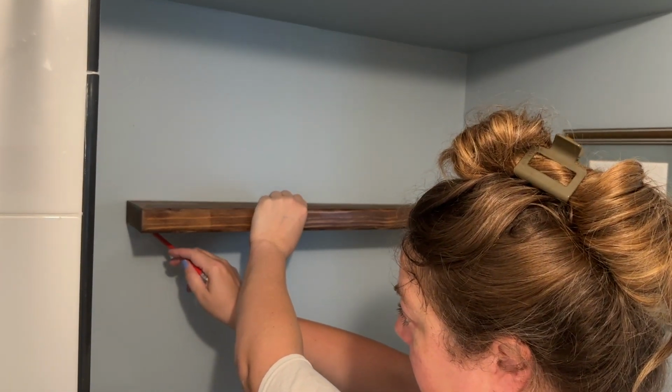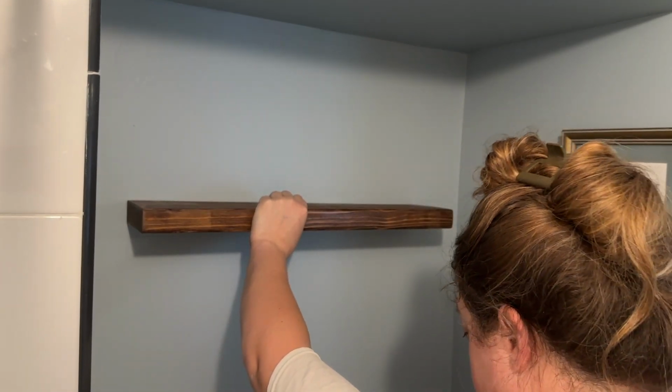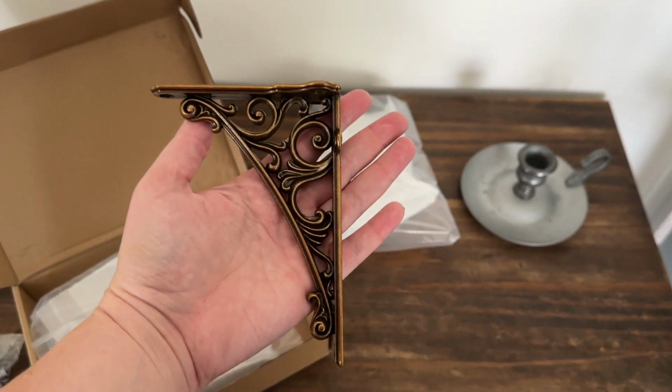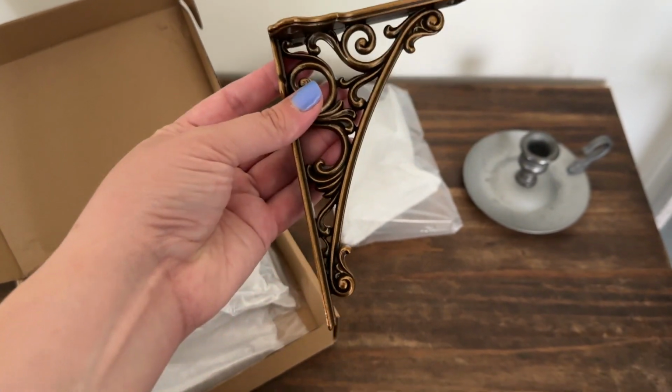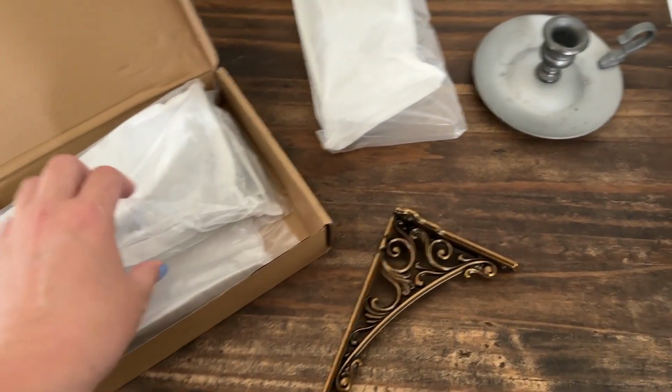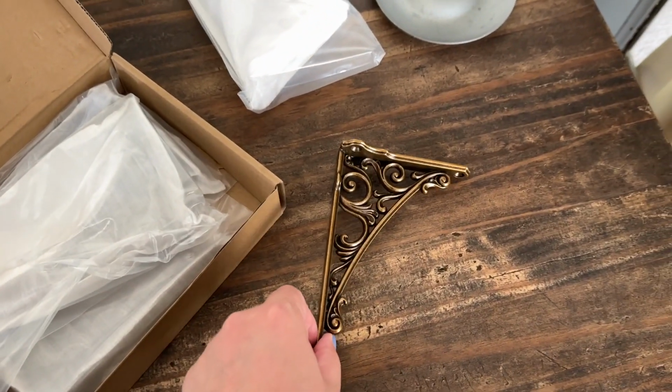I'm just going to mark where I'm going to put my brackets. These are the shelf brackets we're going to be using. This is antique brass. I love these. I use these in the city. These are really, really pretty. Got them on Amazon. A box of 4 is only like 25 bucks. So if you're going to do something like this, I'll link these below for you.